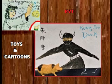Learning. I'm learning how to write Chinese and all of this. Fucking awesome.